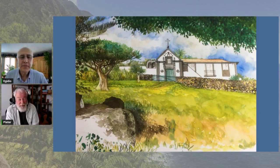But I made this watercolor from the meadows, and there's actually a large portion of land that still belongs to this Solar de Noronha. In the foreground beside the house, at least from here, it looks like a dragon tree. Yes, this is a dragon tree, and it's in front of the house. I needed some kind of composition, so I was sitting in the shade and doing the sketches for this watercolor. So this was an unusual view of the house that I took, but I think it came out quite nicely.